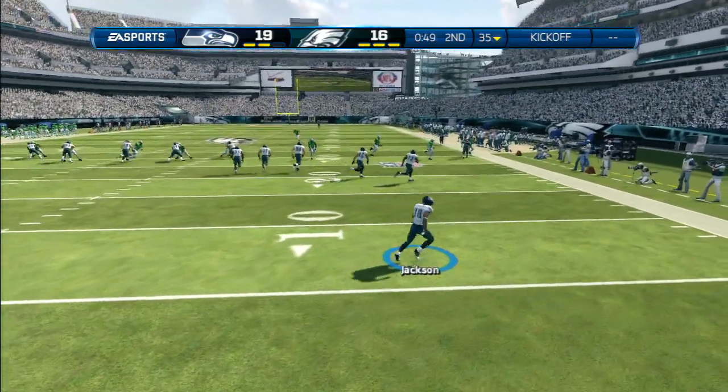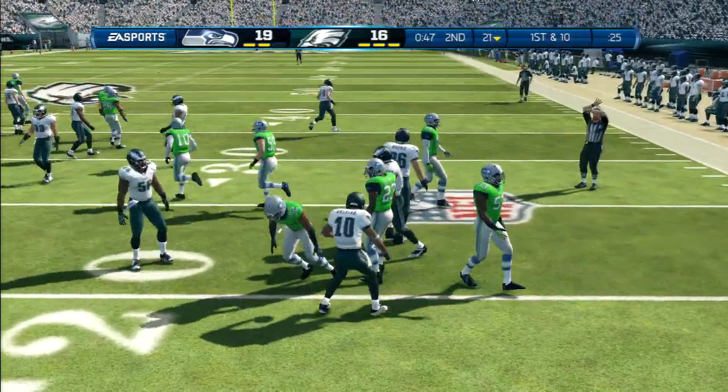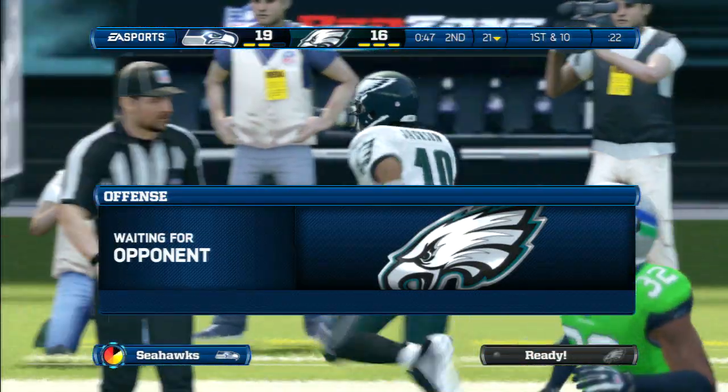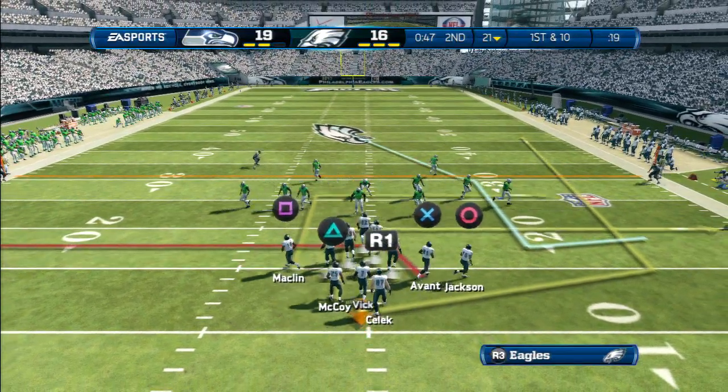Got a chance to return this one. They pounce on him there. Number 10 on the return. The Eagles come onto the field for their next series.